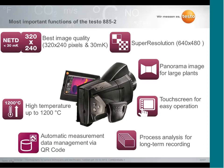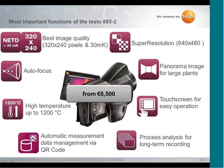If you have high temperature processes, you have the possibility to measure up to 1200 degrees Celsius. And it has an autofocus for fast and easy operating. And the best, it starts from 6,500 euros.